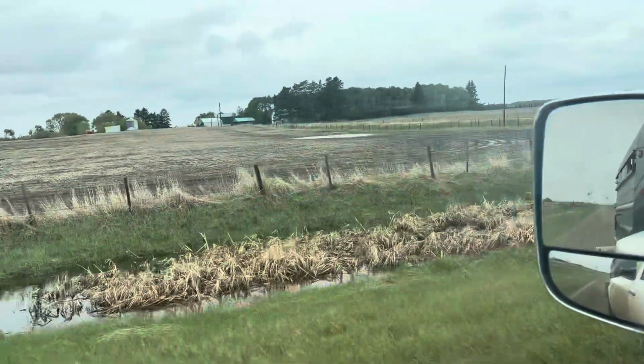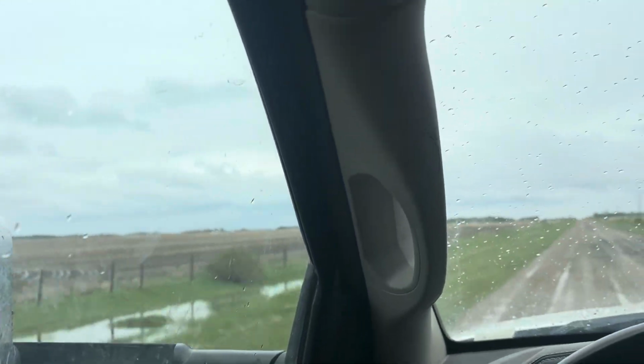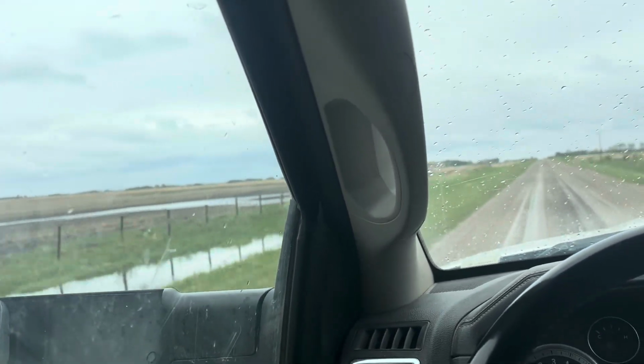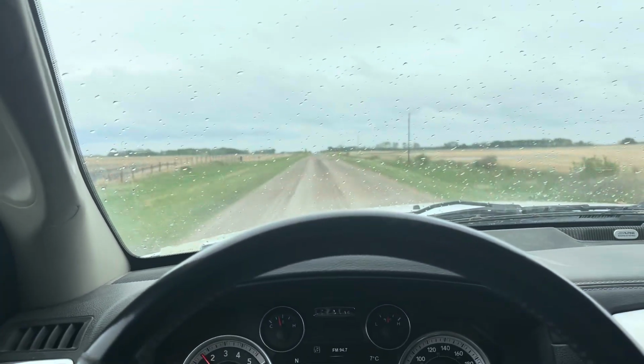And I don't doubt that much rain is doing a lot of damage to a lot of crops that were just sown and are not out of the ground yet. Now, if your crop is already up, you're going to be in pretty good shape, but it is only the 21st of May.